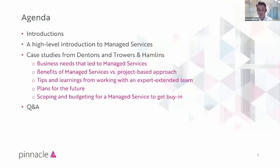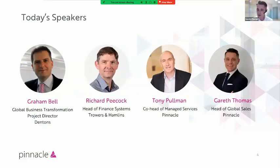Some of the tips and learnings that both Dentons and Trowers and Hamlin can share around working with an expert extended managed services team. The plans for the future for the two firms. So where do they see this potentially expanding their use of managed service out into other areas of product? And then also we're going to touch upon scoping and budgeting, how to get business buy-in, business case preparation, that sort of thing as well for managed services. And as I mentioned, we're also going to leave enough time as well to pick up some questions.